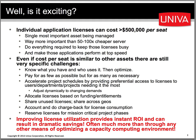And why? Because there are individual application licenses, for instance, in electronic design automation, so in the chip design space, which can cost you more than $500,000 per seat. A single license, more than $500,000. So this becomes the single most important asset that is being managed in a cluster. It's way more important than a 50 to 100 times cheaper server that the application actually runs on.